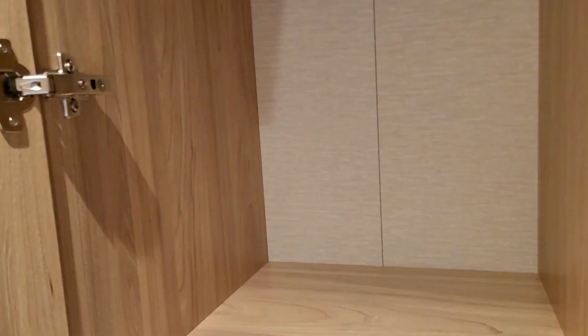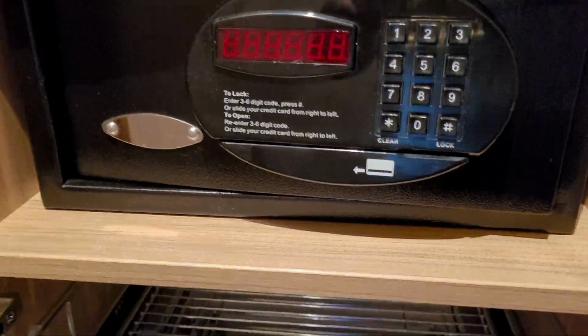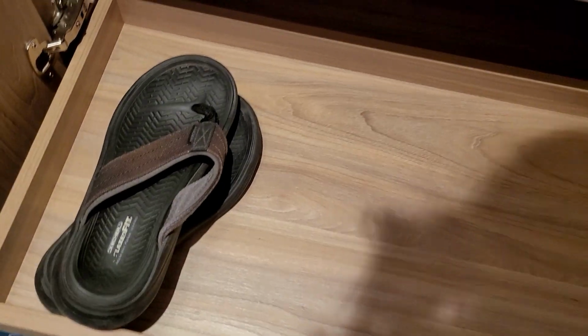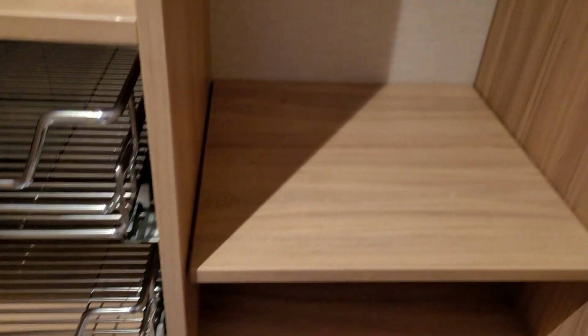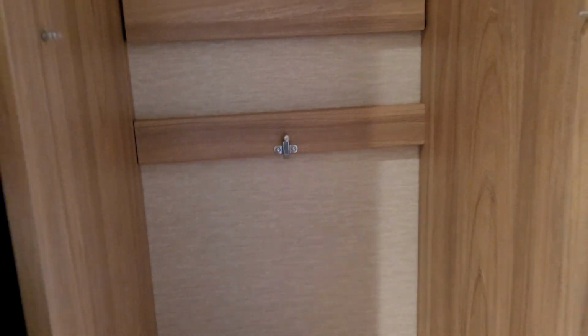Then the second set is the cool one. You can make that a short wall. That is a shorter closet, but has your safe and these awesome racks. I'm absolutely loving that they're doing the racks here. You can put shoes or whatnot in these. There's even one down here, which I already have a pair of flip-flops in. And they're all soft clothes. And these are all adjustable too. You can make a shelf or make it a long closet.